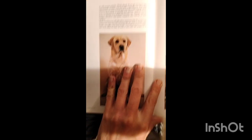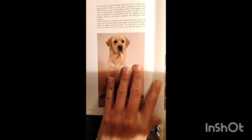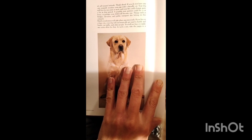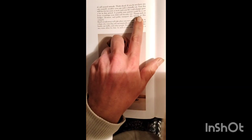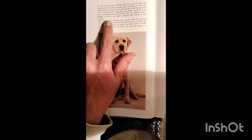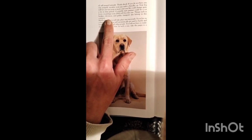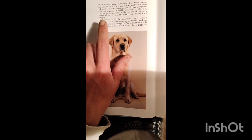Think ahead. If you do not have any cats yourself, socialize your pup with a friendly cat. Your dog will live for 10 years or more, and your life could change quite a lot in that period. A possible new partner could be a cat lover. Or perhaps your child will become one. Things such as bridges, elevations, and public transport also belong in this category.